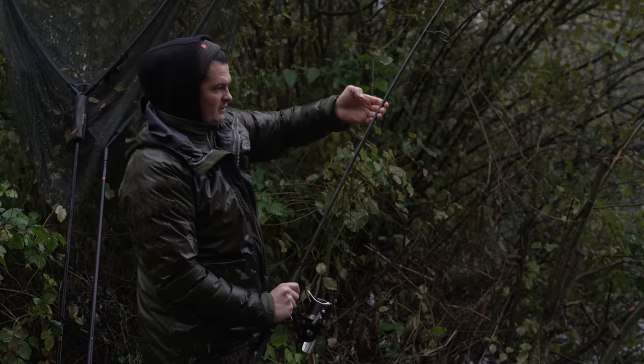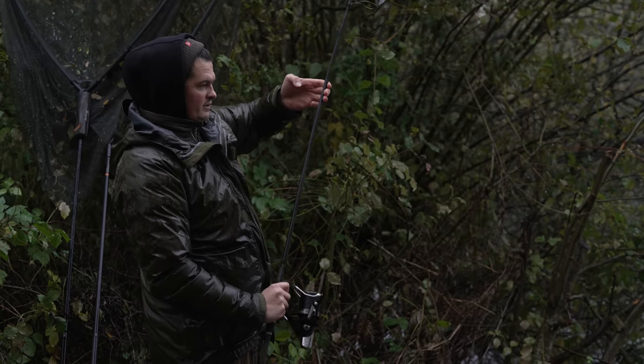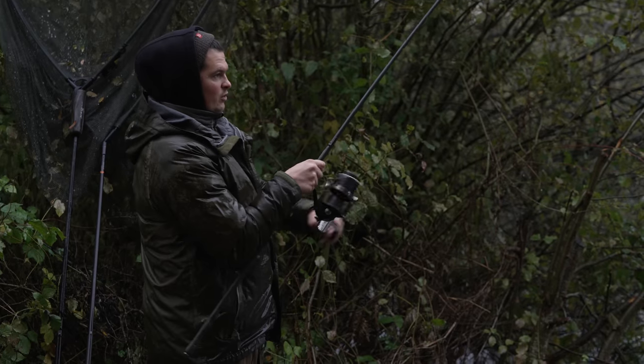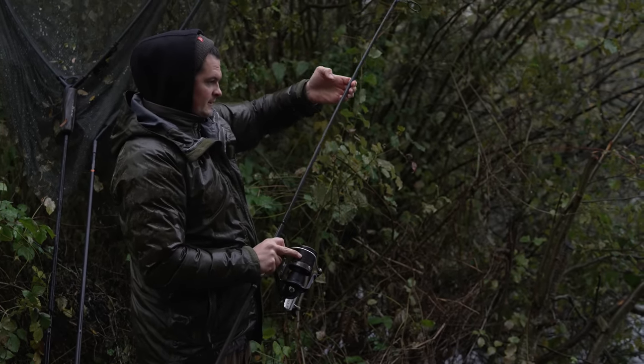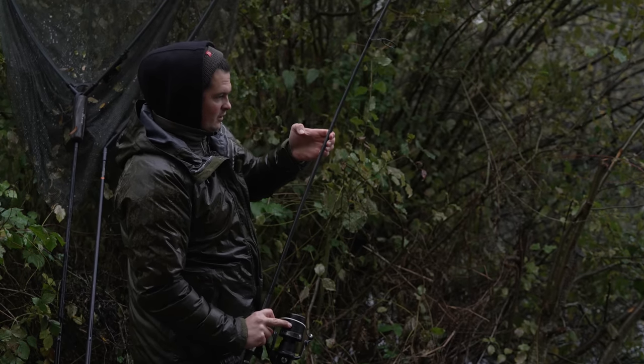And it feels a better fish actually, which is nice. On the bite, Ollie said that it absolutely melted. And he's gone straight into a weed bed, which is to the right of the area I'm fishing. And yeah, it's just down here now, but it's staying deep, which hopefully is a good sign.